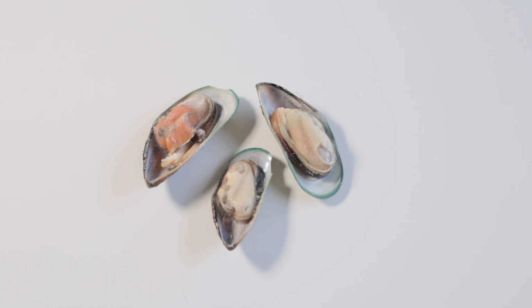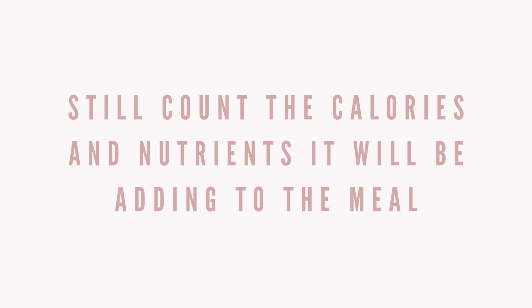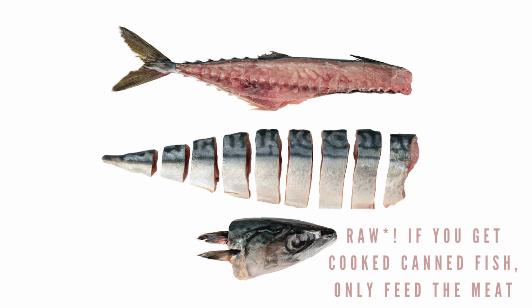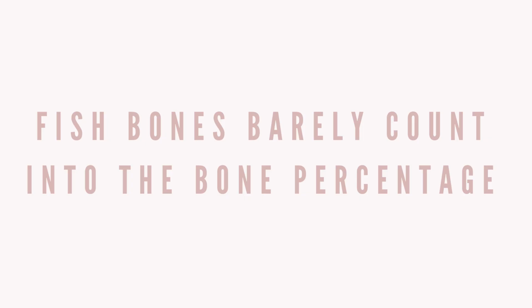However, this doesn't mean you shouldn't take into account the micro and macronutrients it's adding to the meal if you're analyzing your pet's daily intake. Do we need to remove the fish bones? No. Raw fish bones are completely safe to feed, just like other raw meaty bones. Because their bones are so small, it barely counts into the daily bone intake percentage.